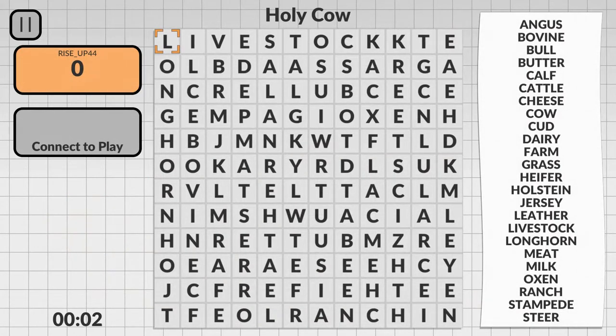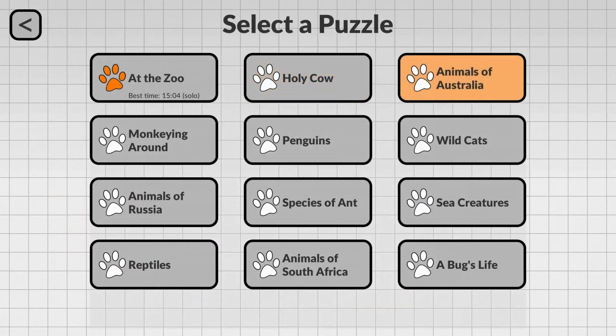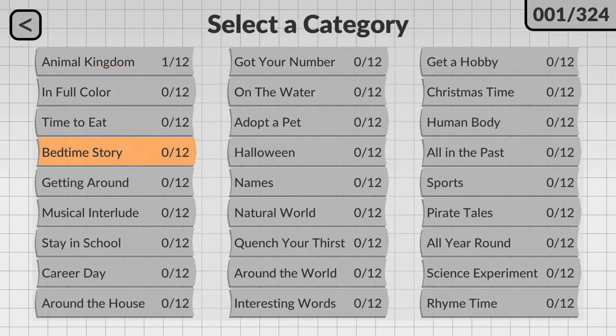Okay, holy cow. All right, you know what? Let's do this. Menu. Okay, select the puzzle. Time to eat, bedtime story, getting around, names, natural world, around the world, science experiment. I'm just gonna close my eyes and hit all sorts of buttons. I have no idea where I am. I wish you could do random. And stop.